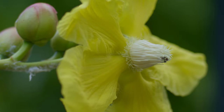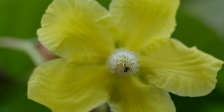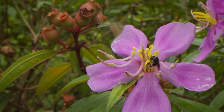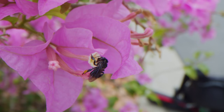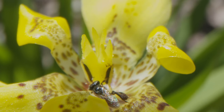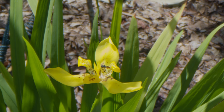But one species is easy to miss. Meet the teeniest, tiniest bee in the world. The Valdez's stingless bee. Just 4 millimeters big, smaller than a grain of rice. And only found around tropical and subtropical forests. She may be tiny, but she's a VIP, very important pollinator of the gardens.